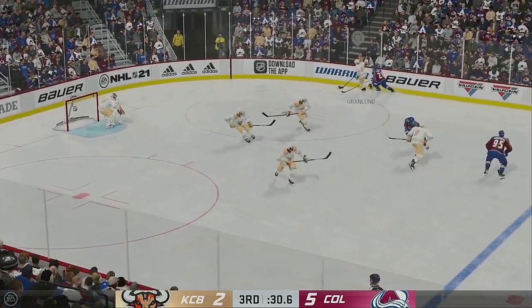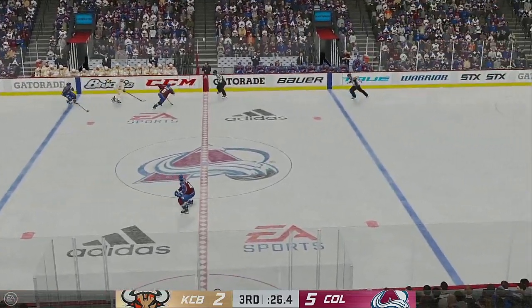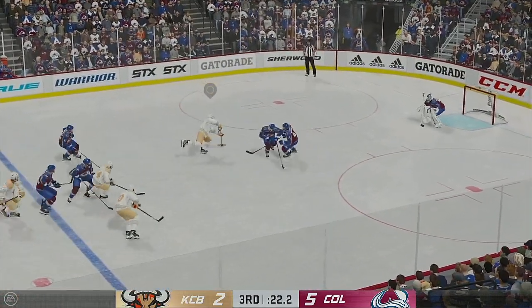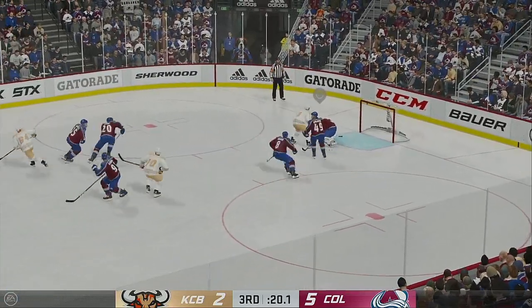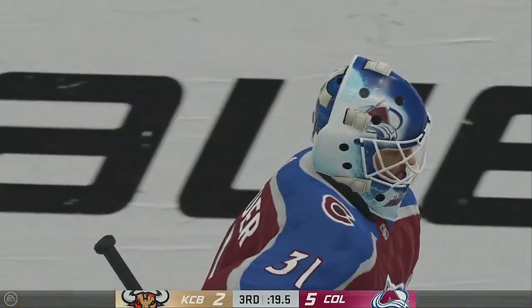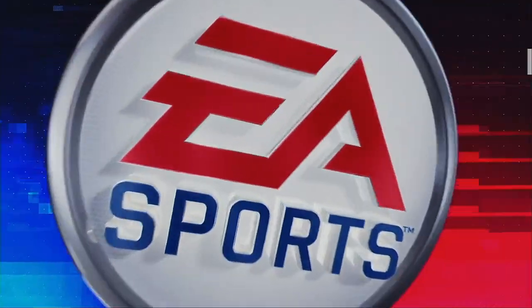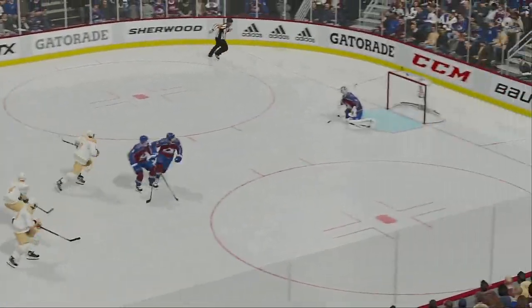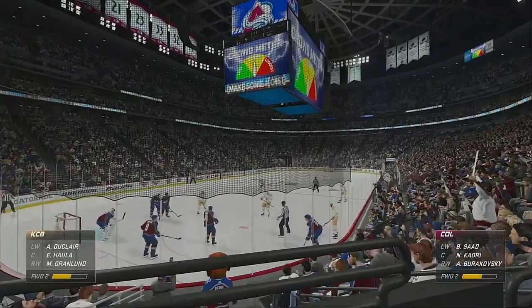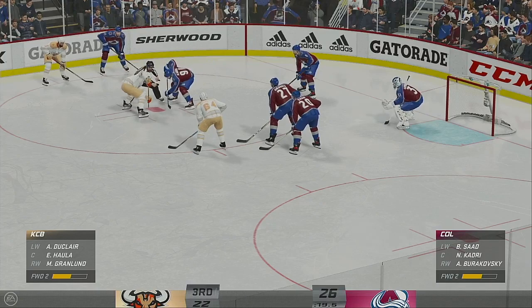Kansas City's got the puck along the boards. Here they come inside the neutral zone. Takes a shot. Huge stop by Grubauer. And the goaltender grabs that one for a whistle to try to slow things down here. Grubauer's right on top of this scoring chance. Nowhere for the puck to go. Puck possession so critical. Another faceoff coming up here.